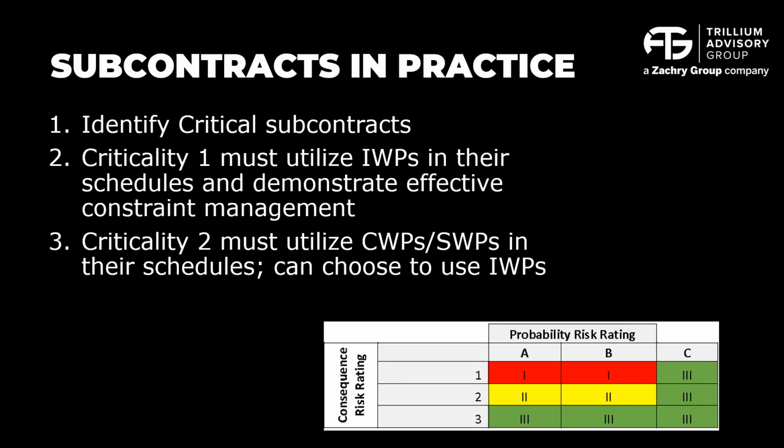With criticality 2, what we did there was they had to use at least a CWP or SWP in their schedule. They didn't need to go down to the IWP level. That was their choice. But again, it was that upfront effort in order to identify these early on and avoid surprises later. As you start focusing in areas, much more effective management can be brought to bear rather than reactive. So I'll stop there, Tanis.